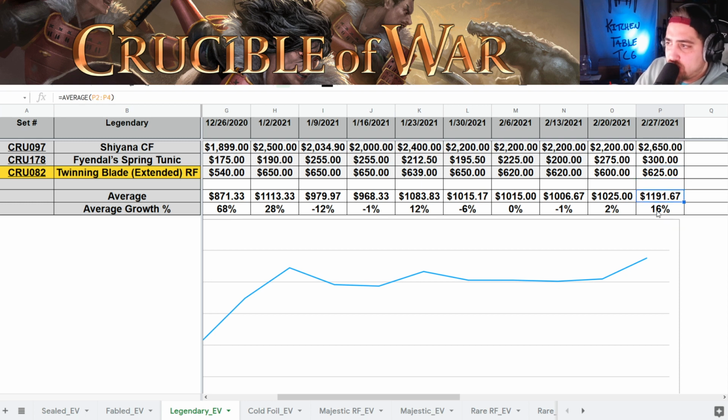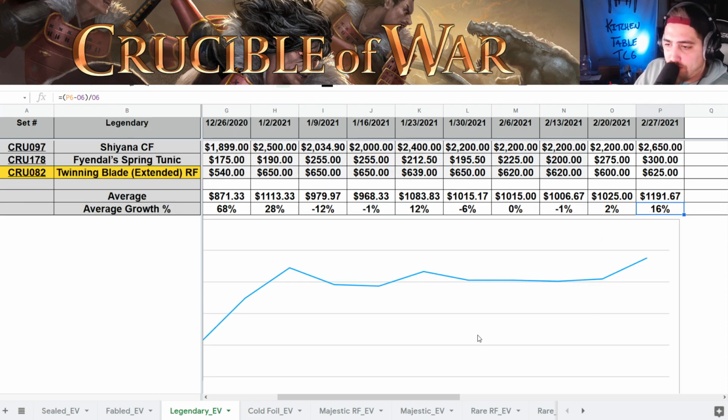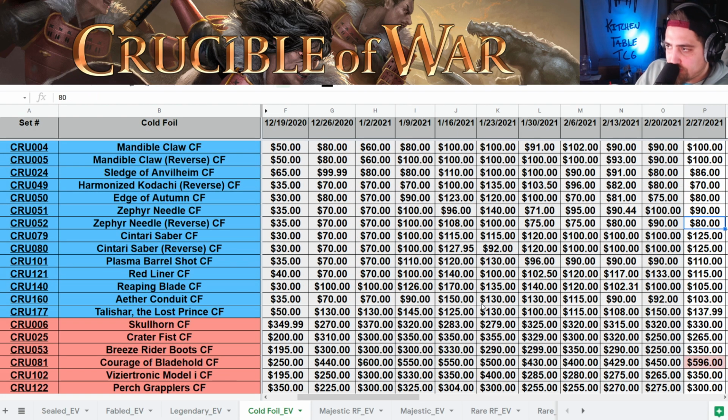The average price there puts you at $1,191.67, which is a 16% increase, almost all due to Cheyenne rising. And you can see that would be a new all-time high for the average price of a Legendary.